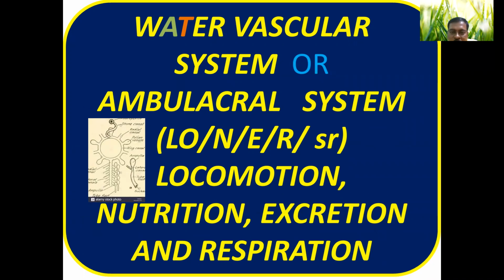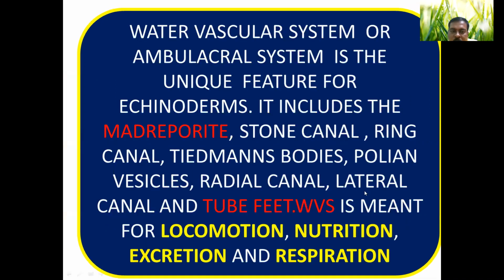Here, you can see the vascular system is an important feature for echinoderms, like the canal system in the periphery. The vascular system or ambulacral system is the unique feature for echinoderms. It includes the madreporite, stone canal, ring canal, Tiedmann bodies, Polian vesicles, radial canal, lateral canal, and tube feet. However, the vascular system is meant for locomotion, nutrition, excretion, respiration, and sensory perception.